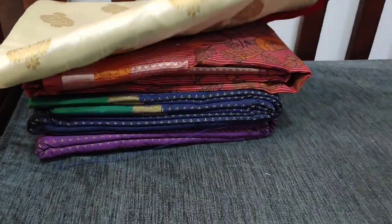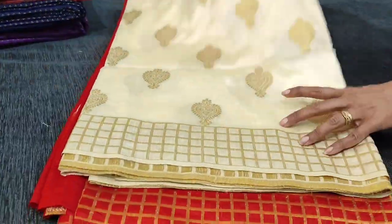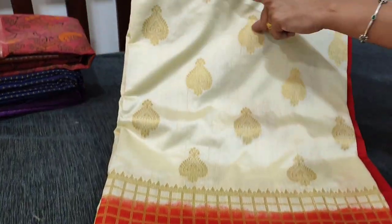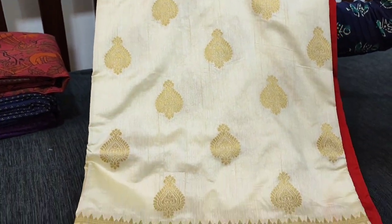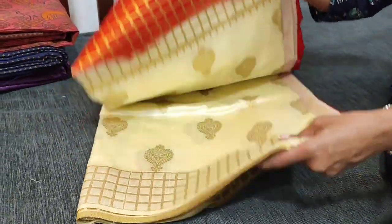Next, we are going to see semi dupion silk saree in beautiful ivory with red combination. And all these are zari woven design that comes all over. And this is the border with checkered pattern. The color combination looks very beautiful.